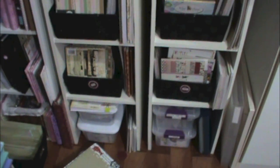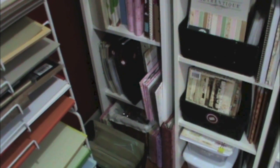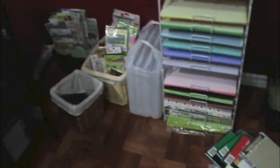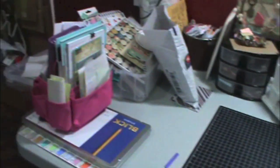Here is a shelf that's supposed to be put up. Here is where I store my 6x6s, which have overgrown their containers. I really have to stop buying stuff like that. And then here's some little mini albums I work on, and some books, and oh, there's more paper back there. Surprise, surprise. And then here is just some more notebooks thrown on the floor that I need to go through. So we will turn around, and there is my desk.